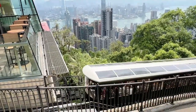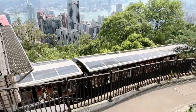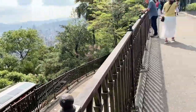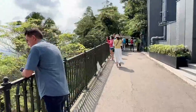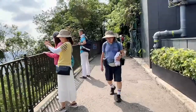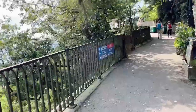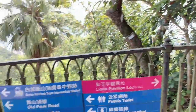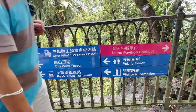Here comes the Peak Tram. That was very lucky timing. Yeah, we couldn't have asked for a better day today. Beautiful, clear day. There's actually a giant, I don't know if you saw when we were walking to the viewpoints on top of the Peak Galleria, a giant dog water bowl. And here we've got a sign of all the places you can go. We're going to head to the Lions Pavilion lookout.